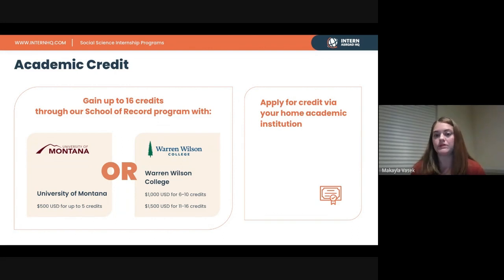And then with Warren Wilson College, that's just if you want to earn more credits, potentially even a semester's worth, we can go up to 16 credits through them. So this is a great opportunity to earn academic credit, maybe not through traditional study abroad, but as you can see with these prices, in a lot of instances, this would be cheaper than 1 semester at a U.S. university. So it's financially a very good option.